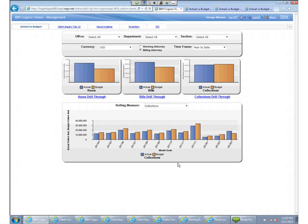There's also the role where you might be a practice group leader. If you're a practice group leader, you might be able to see the same information, so you might be able to see key performance indicators, but the actual data that you see is going to be restricted to just that of your practice group. So for example, if I'm the leader of the litigation group, when I look at the key performance indicators, or if I look at this actual versus budget screen, the data that I see is not going to be at the firm level. It's going to be restricted to just my practice group.